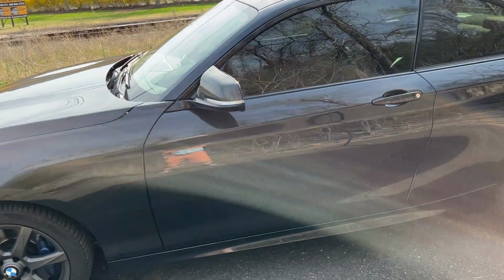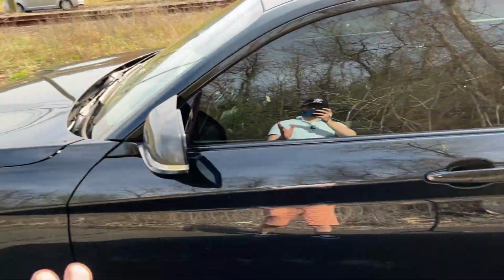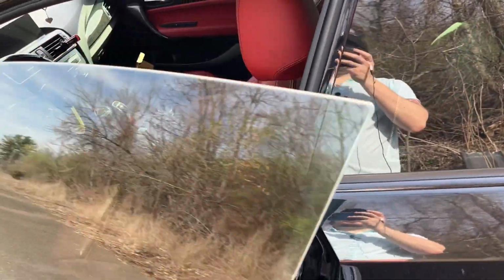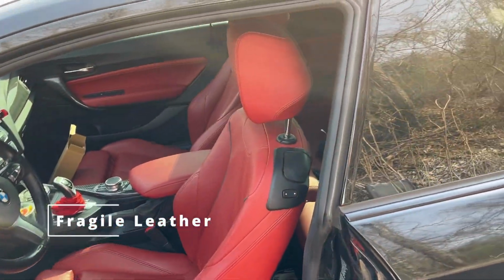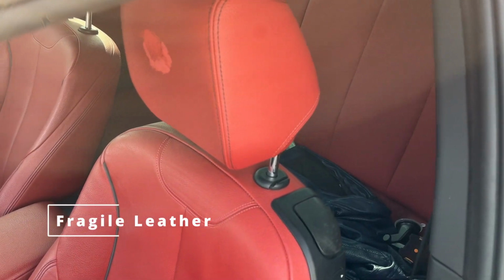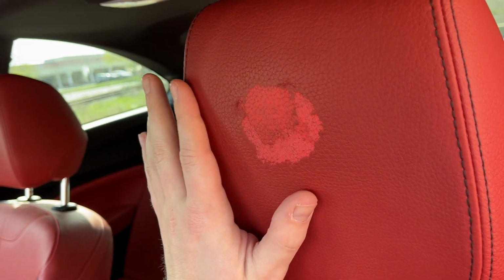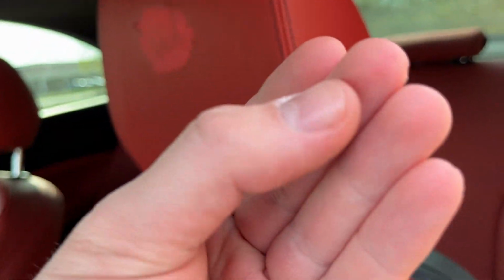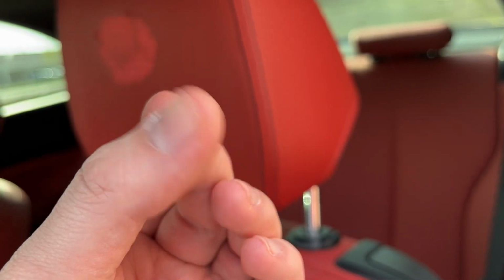Now the second thing with this car that I absolutely hate: as beautiful as this car is on the outside, the leather in this car is absolutely terrible. This car has a beautiful red interior. I believe the color is coral orange or something like that. The color is really beautiful. The problem is this right here, the headrest. This started peeling on me probably a good 1.5 years ago, and even still now you can see there's a little bit of red on my fingers.